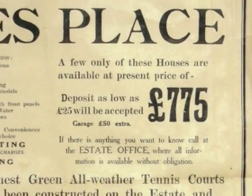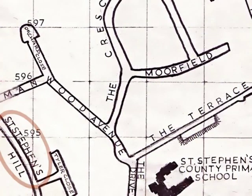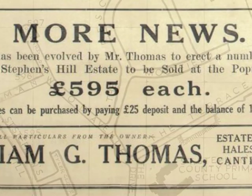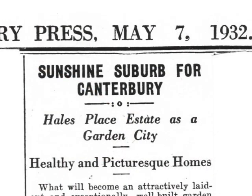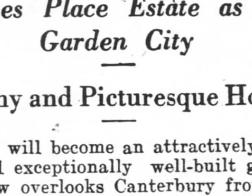These houses were priced at £775. A deposit of £25 was required, with a number on the St Stephen's Hill estate at £595. The more upmarket properties, probably in Manwood Avenue, were priced at £1,650. An accompanying article had a headline of "Sunshine Suburb for Canterbury, Hales Place Estate as a Garden City, Healthy and Picturesque Homes."